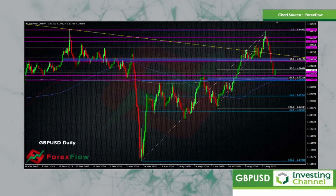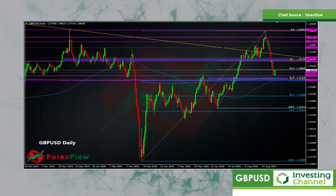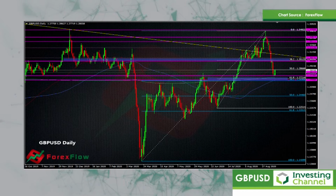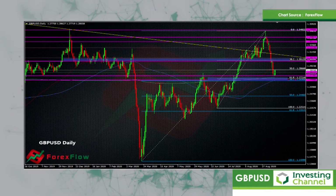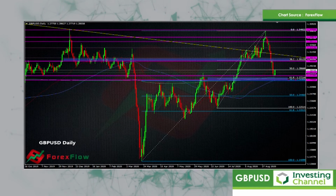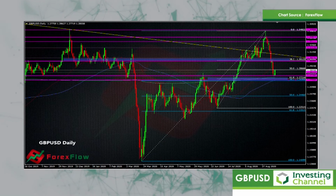But as we saw last week, we had some big news regarding this internal market bill that Boris Johnson is pushing forward, which puts in a couple of clauses that potentially go against international law, against the withdrawal agreement with the EU, and that sent the pound tumbling lower because a lot of hoo-ha has been made of this.